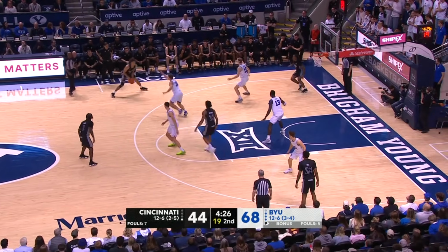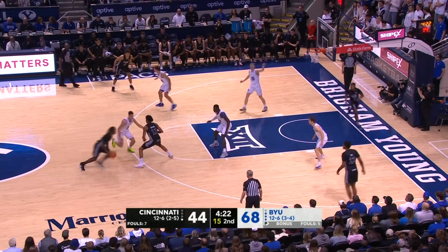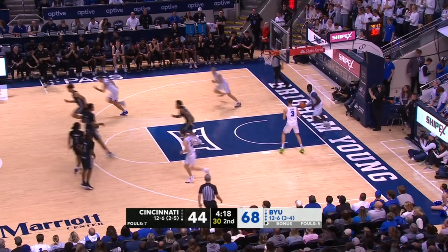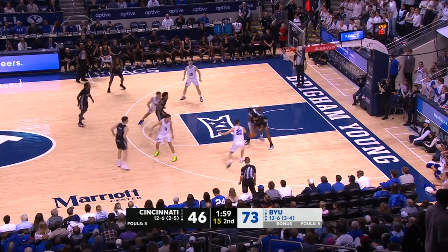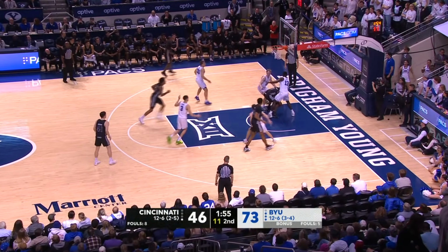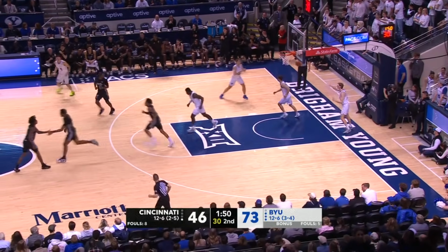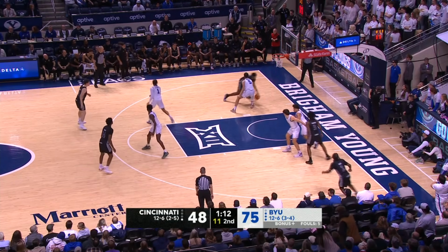8 straight for BYU and a 24-point lead. And the pull-up jumper for Jizzle James. In Boulder, they shot 68% from the floor. Well, they're starting to figure it out. I mean, the ball's starting to move. They're starting to get easier shots. BYU on the offensive side is really starting to figure it out. The ball is moving and knocking down shots.